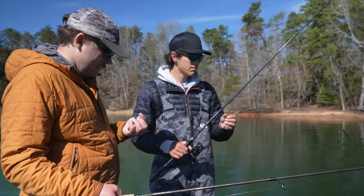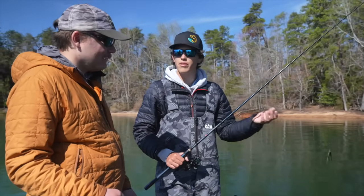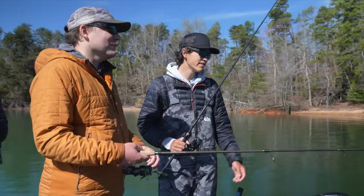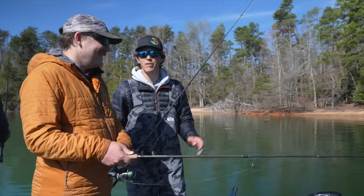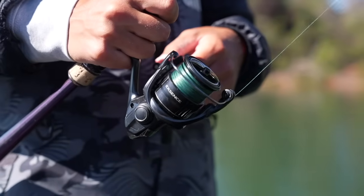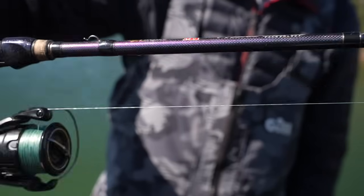I'd tie in, probably a medium length leader, probably about 14 foot. Okay, maybe longer. I'd say that's probably a long leader, not a medium leader. These fish are smart. I don't want my braid anywhere near them doing that. And had it with a 3000 MHG Exsence, and most importantly, this Phenix M1 7.2 medium.